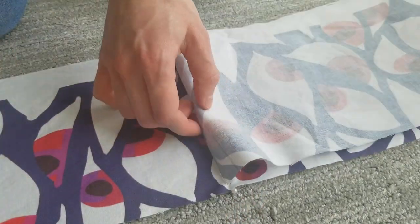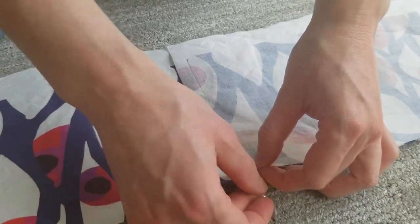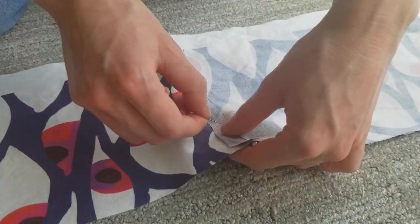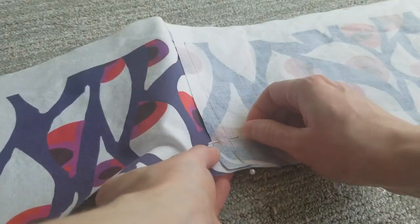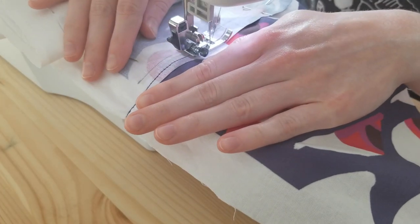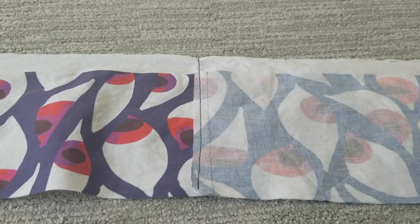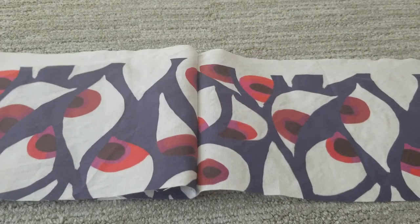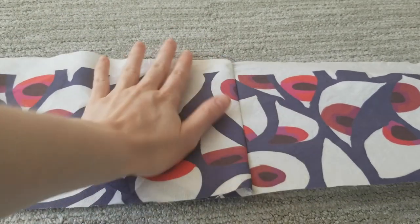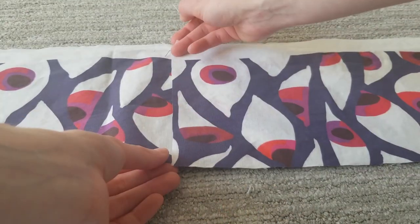I then flipped the short collar fabric over so that it ended on the other side of the pins, and then I pinned it onto the long collar. This is where you will sew the short collar on top of the long collar. I flipped the short collar back over, and now you've got this nice folded edge. I did the same thing on the other side.